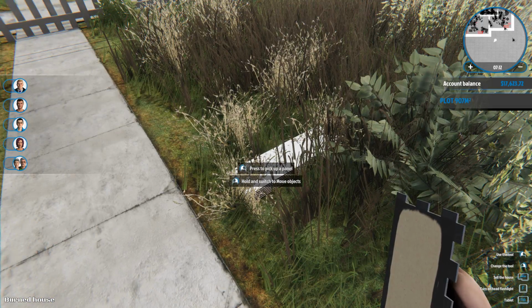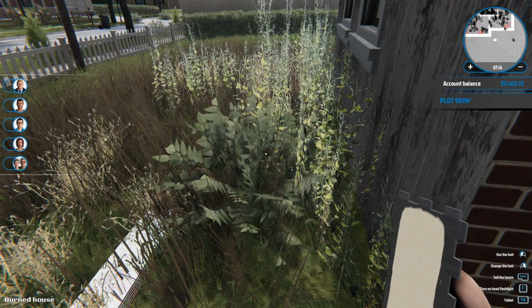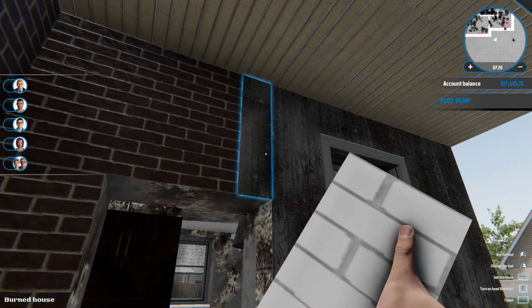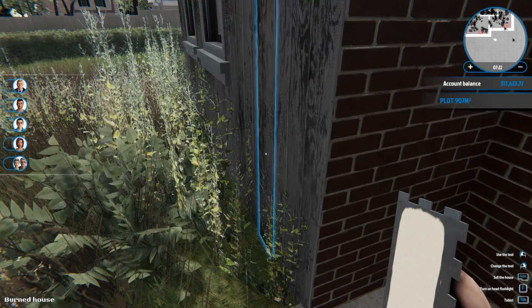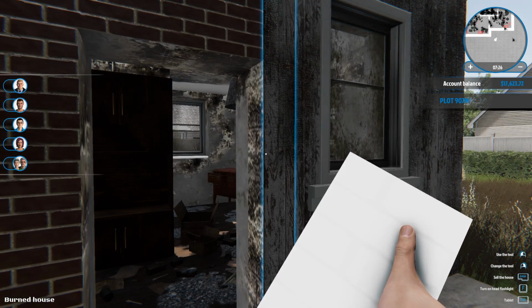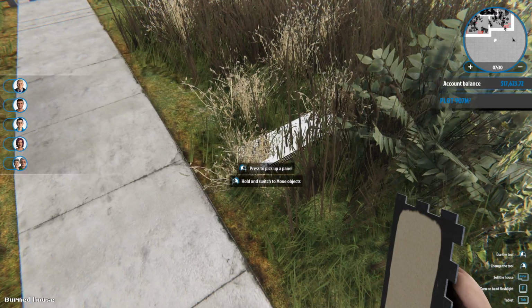This one looks a lot like the first one, doesn't it? I think it probably is, which is kind of a disappointment. I'm really hoping the floor plan is a lot different inside, because the outside definitely is looking pretty similar.